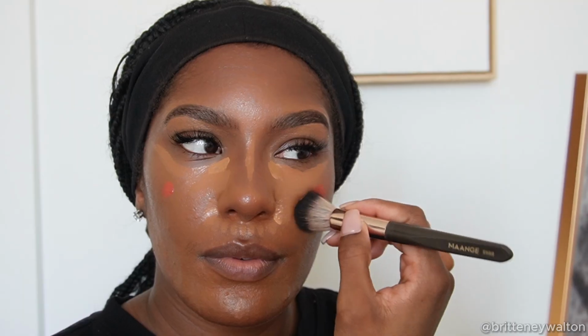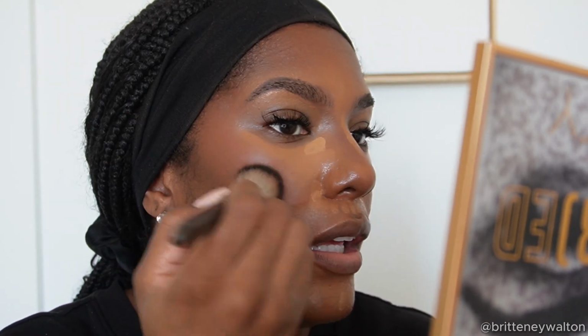That blush literally disappeared. I lied to you guys. I'm not gonna use a beauty blender. I'm gonna use a brush. Yeah, look at that pigment. But that is pretty much how your blush should be meshing with your foundation. I look like a freaking Neapolitan ice cream.